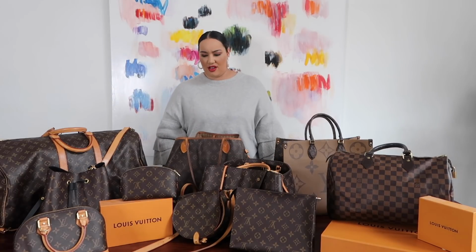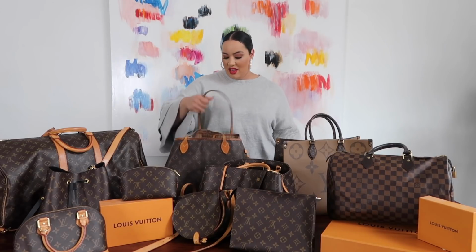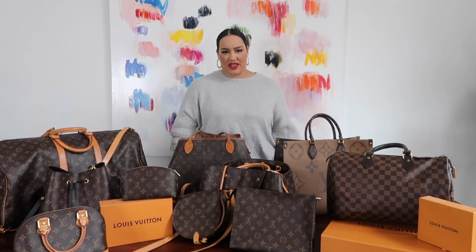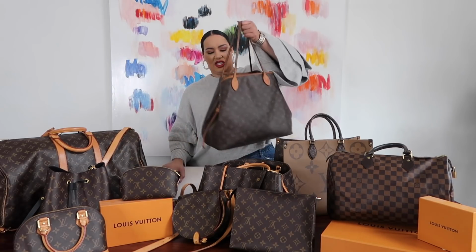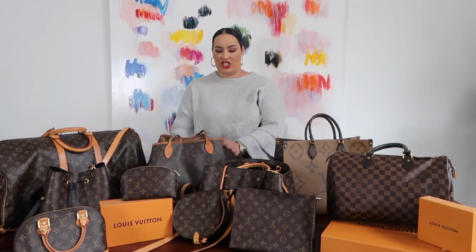So they made sure it was real, and then they charged about $200 or $100. It might have been $100 to replace the piping on that other bag. If I replace this piping, get new straps, I'll have a whole new bag. But I just don't carry it that much anymore. I probably will for traveling though, because it's a good size. But yeah, so that's the Neverfull GM.